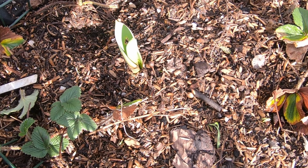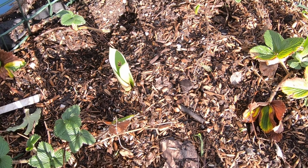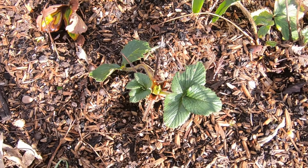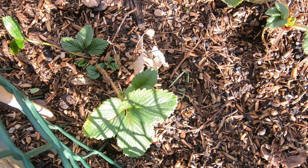I'll just see what they look like. I'll maybe pull them out, but, well, I'll certainly pull them out later. But we'll see what they are before I do that. And these strawberries are also looking fine. They'll obviously start doing a little bit more in a couple of months' time.